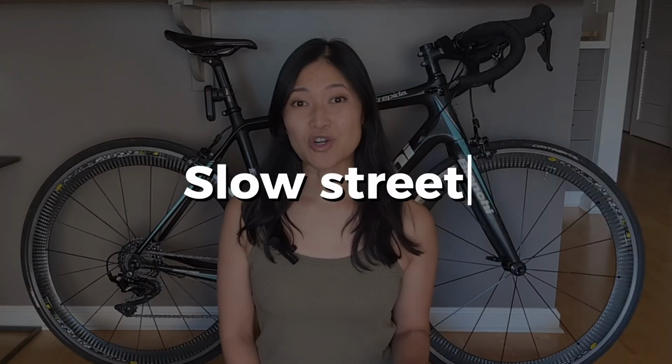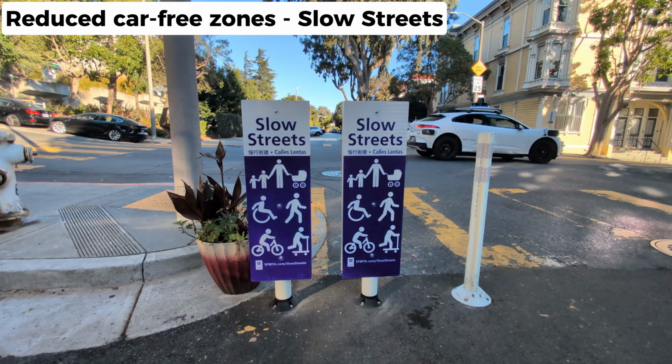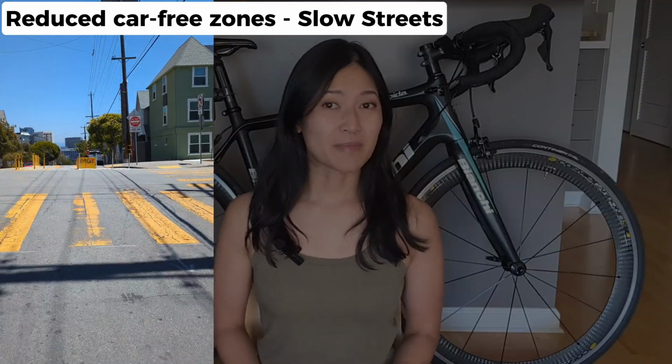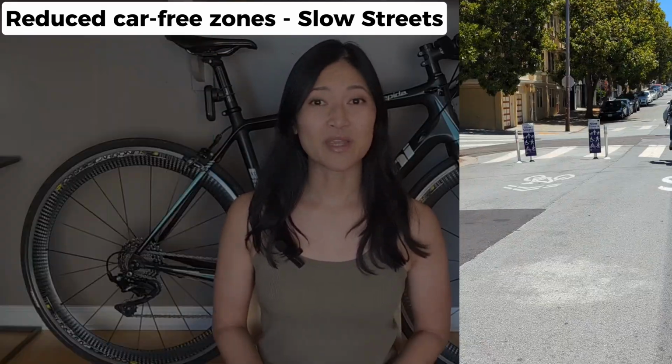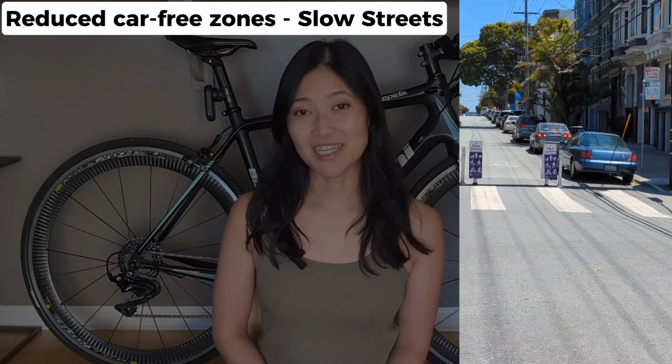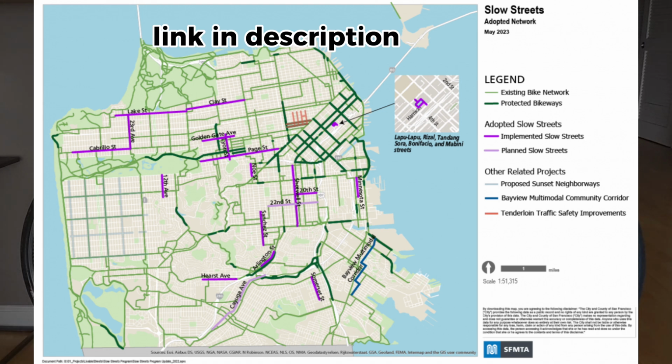San Francisco's slow streets are roads where pedestrians, cyclists, and scooters all move slowly and safely together. Originally created during the pandemic, these slow streets are a fantastic way to explore San Francisco's neighborhoods while feeling safe and connected to the community. Here's a map that you can leverage to design your rides along residential streets.